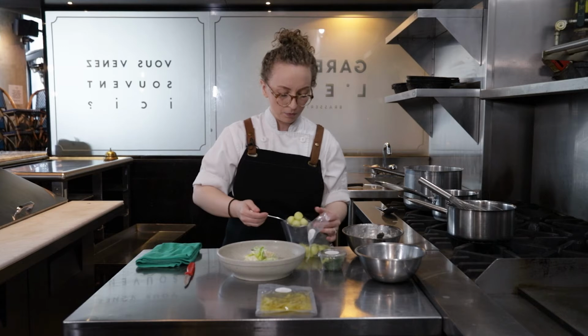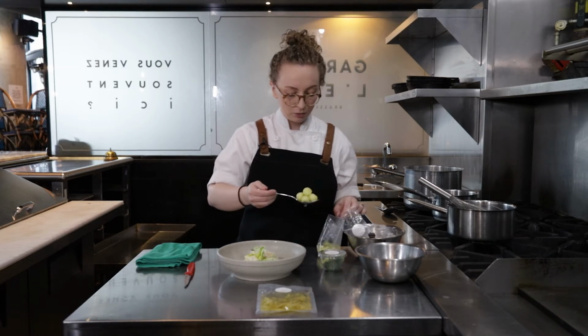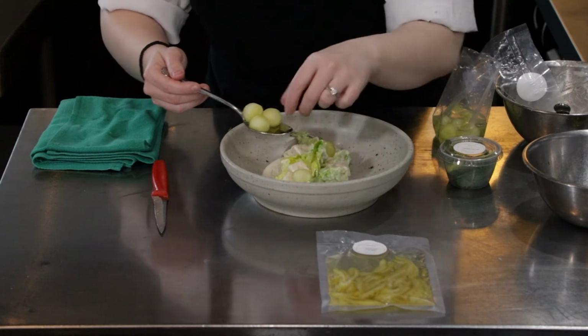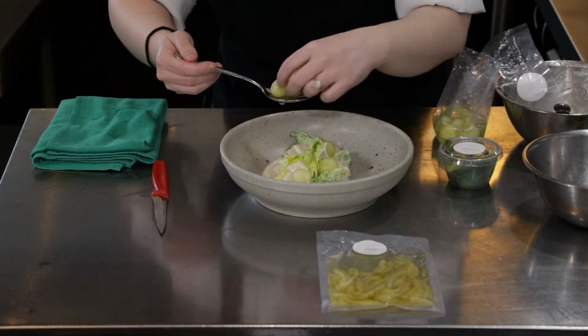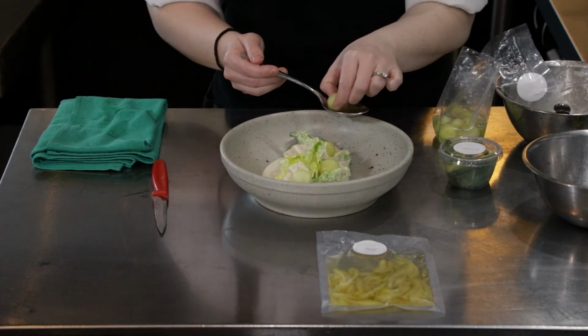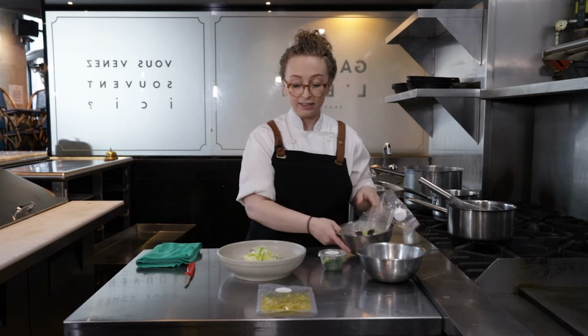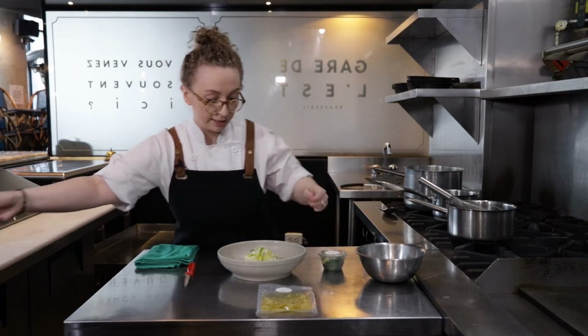So I'm just gonna pick them up, lean that so it doesn't spill everywhere. And then I'm just gonna dot this around as well. Kind of tucking it in to whatever crevice you can find. And you can really see there's a lot of layers to this dish coming together quite nicely.